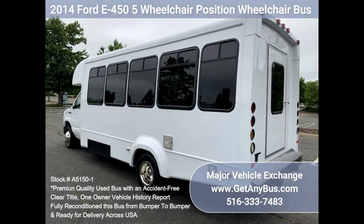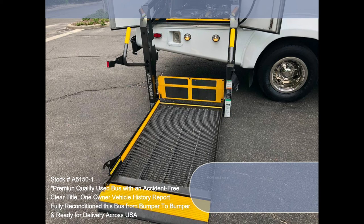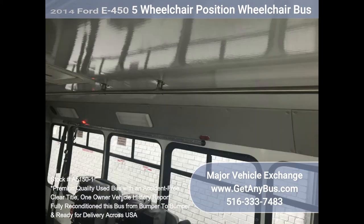The large flat floor passenger cabin will allow for comfortable group travel. The motor is quiet and powerful and the automatic transmission shifts smoothly. All other mechanical functions work properly. The high capacity AC, front and rear, blows strong and cool, while the heat works well.